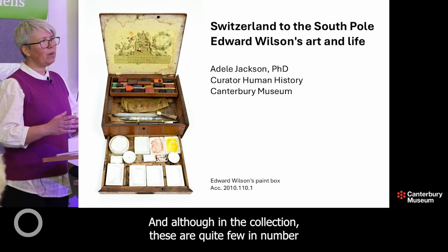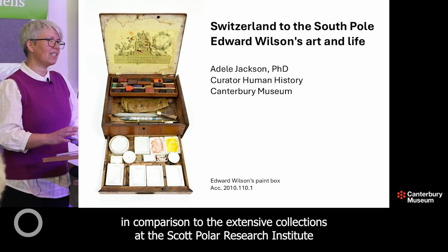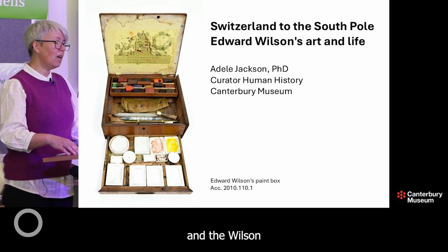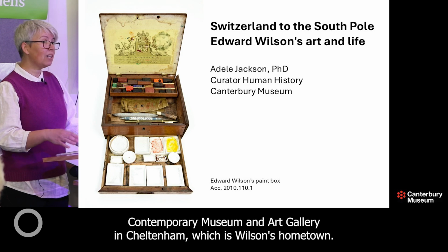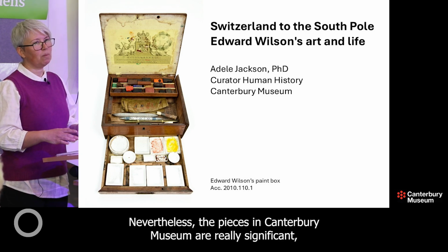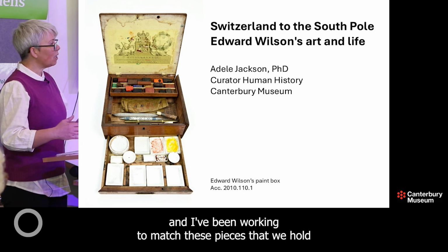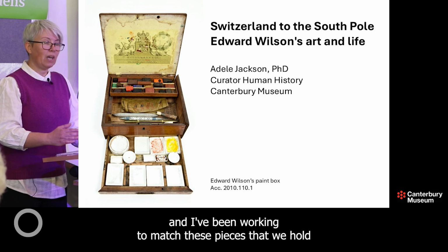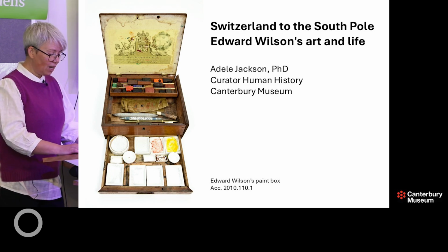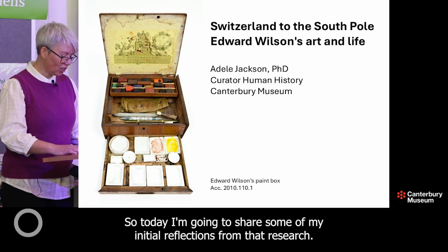And although in the collection these are quite few in number, in comparison to the extensive collections at the Scott Polar Research Institute and the Wilson Contemporary Museum and Art Gallery in Cheltenham, which is Wilson's hometown, nevertheless the pieces in Canterbury Museum are really significant. And I've been working to match these pieces that we hold with Wilson's biography and his expedition diaries. So today I'm going to share some initial reflections from that research.